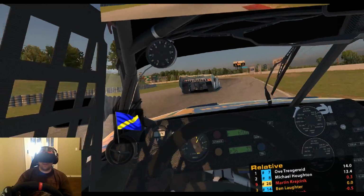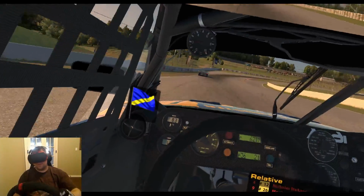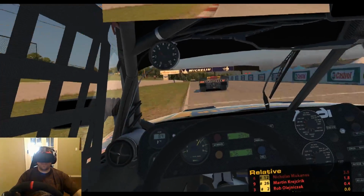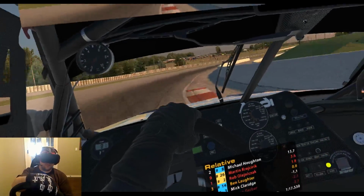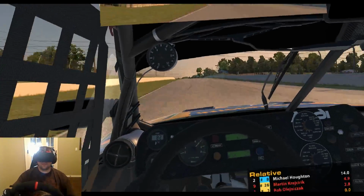Clear left. On your right. Blue flag. Clear right. Sector 1 is 0.5 off the pace. Sector 2 is 0.3 off the pace. Sector 3 is 0.2 off the pace.